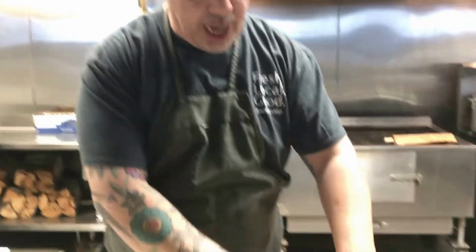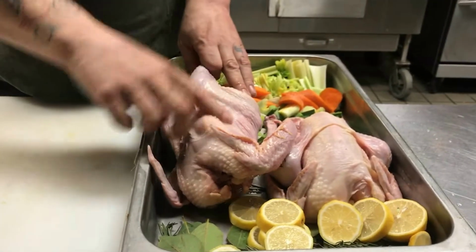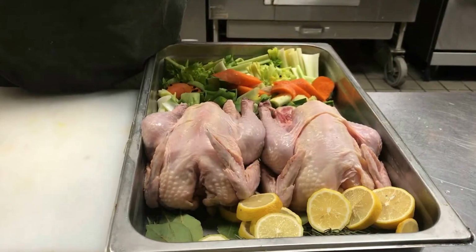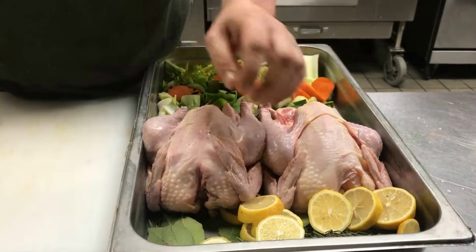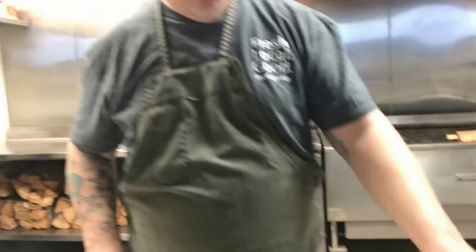These are Poulet Rouge. All right, so these are heritage chickens from Ashley Farms, which is just north of Winston-Salem, not even maybe 40 miles from here. I don't even think it is 40 miles from here. These are the American breed of the French farmer's chicken, okay? So these are kind of expensive for a couple reasons.